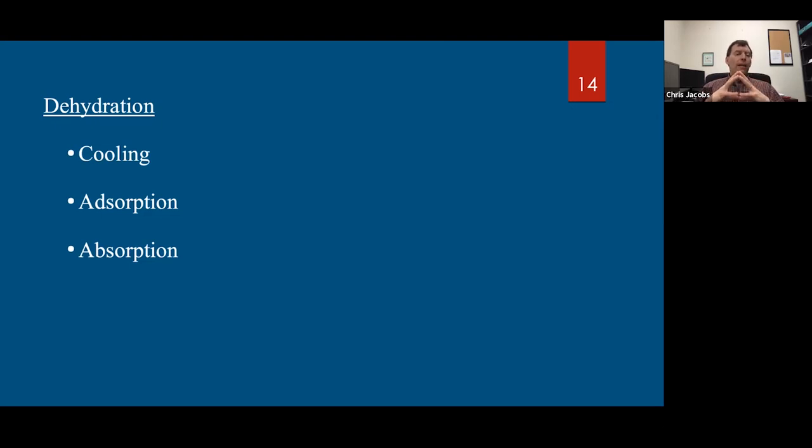Another method that's widely used is absorption, and that's used with a liquid desiccant, and water vapor is removed from the gas by direct contact with the liquid desiccant. Most of the time, we use glycols.